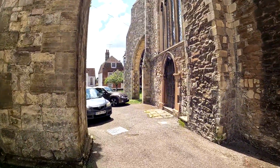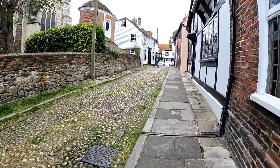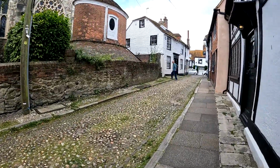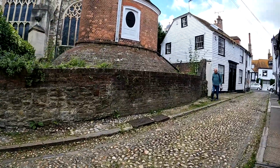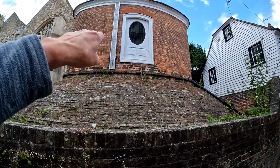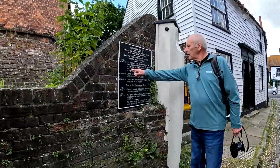I think we're on the south side of the church, and they've got these huge flying buttresses. Look at the size of these windows. Well, I'm just following Steve up here now to the other side of that building. It's rather interesting because it's got some sort of gauge. It's a water tower, Steve's just said. There's the gauge running up the side there. Here we are. Steve can read this out for us.